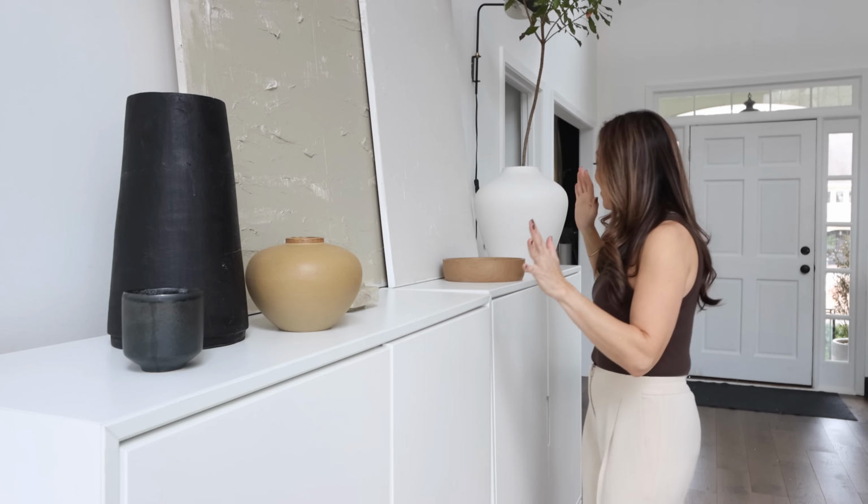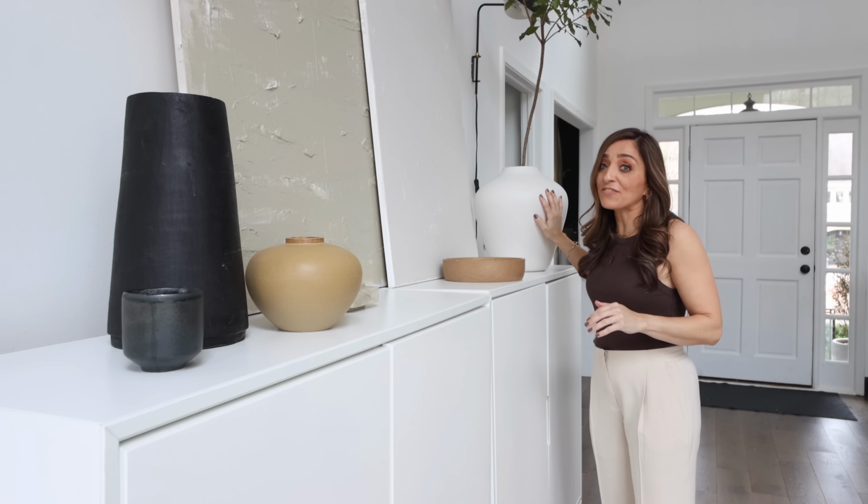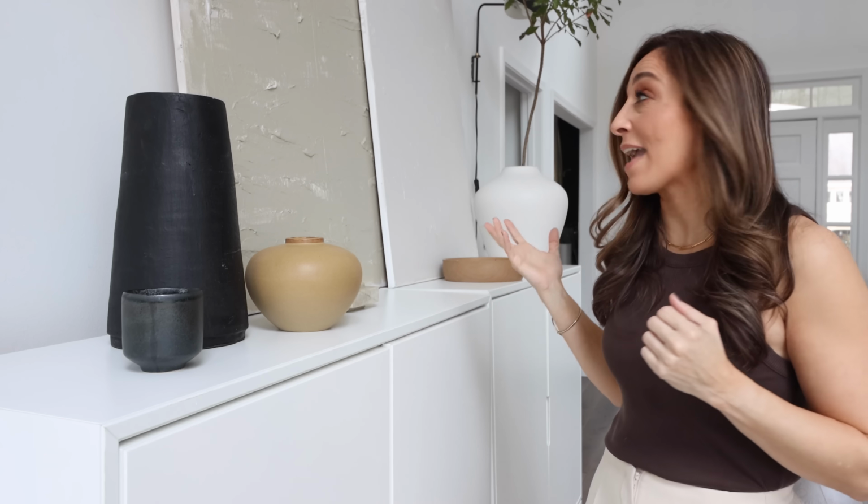So then I also found this vase, which is way too big and heavy for me to actually lift and show you. I found that one at West Elm, and it is so heavy. It's so beautiful. When I saw it, I was like, finally, somebody else came out with something that competes with that Pottery Barn vase. In fact, let me show you what I'm talking about.